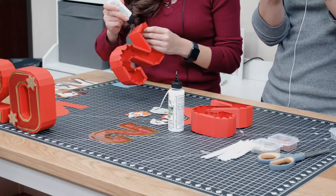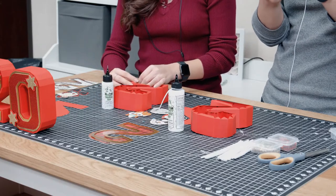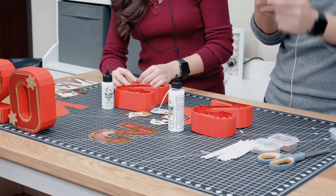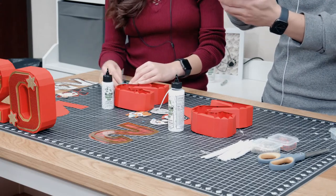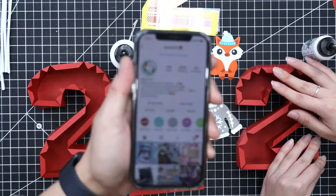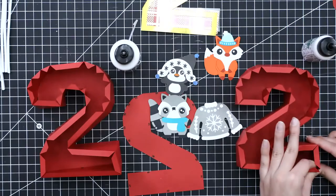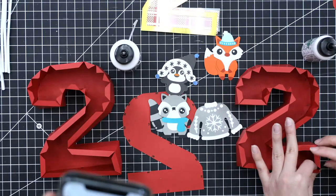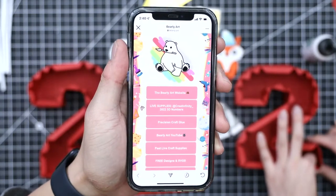Ah, yes, I see what you're saying. There is a way to get to it. If you go to our bio, we have a link that says free SVGs, and that will take you to where you can see all of them. That's the exact link. So go to our bio. Hey, it's working. Except I need to turn the brightness up. There we go. Wow, that's really good. That's really cute.